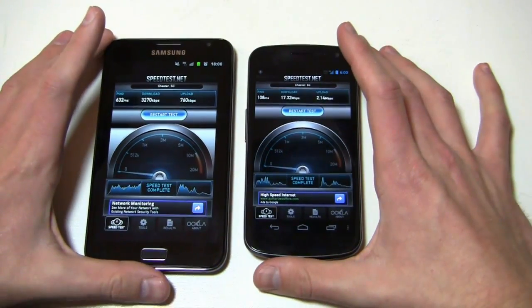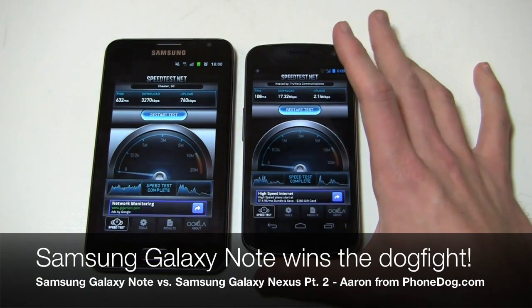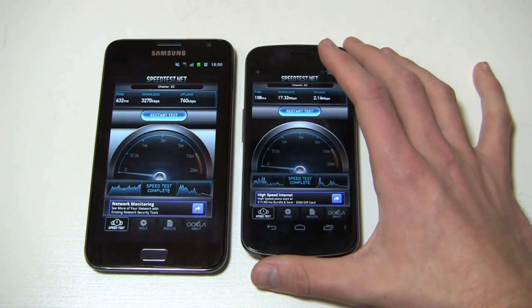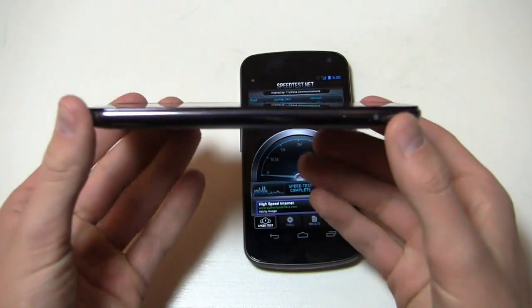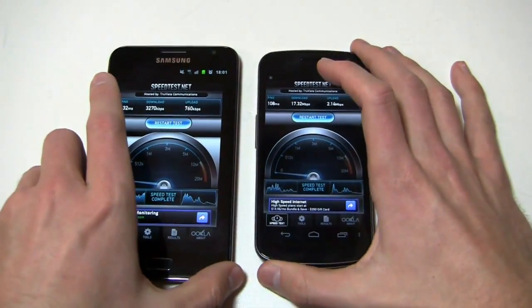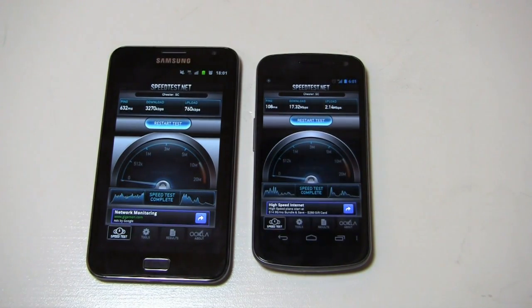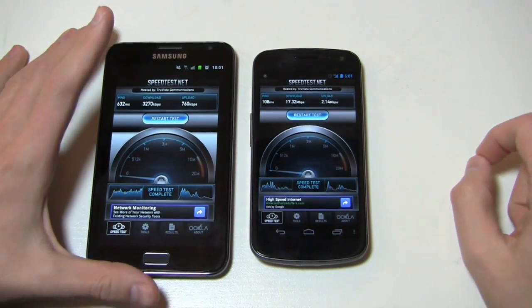The winner of the dogfight is the Samsung Galaxy Note. And the reason why it's the Samsung Galaxy Note: battery life, a couple of features. Battery life, a better HD display that doesn't have PenTile technology, and as you can see here, an 8 megapixel camera on the back, and it's still very, very thin. It's a unique device. It's a nice welcome change to the US market, because choice is always good, right? And at least for the features that I think a lot of people will use, the Galaxy Note is the winner. Galaxy Nexus is still a great device, but it comes in just ever so slightly behind the Galaxy Note.